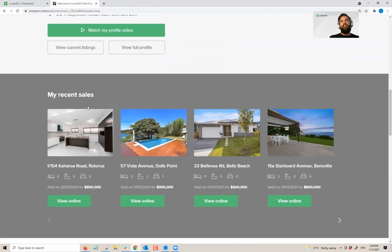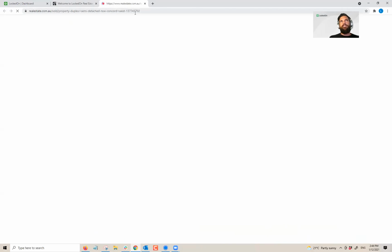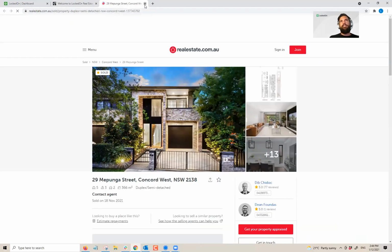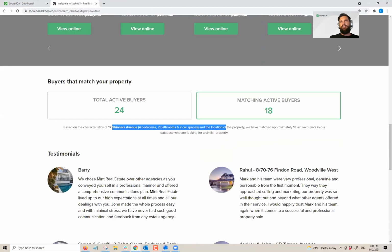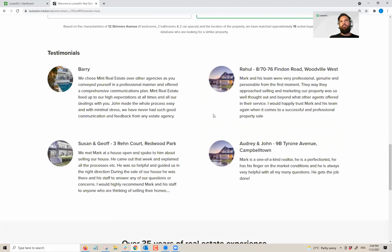Now, if we go down, it defaults to showing the last 90 days of sales. In my business, there's the last 90 days of sales, and they can click view online to see those online, to read more about them, or it will take them back to my website. Okay, as they're going down, we tell them how many buyers match their property based on beds, bath and car, and where it's located. So 24 in my database and 18 matching buyers.